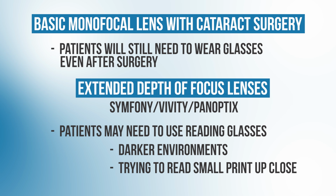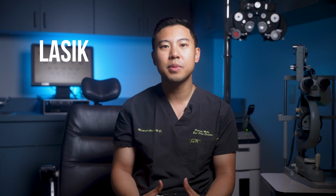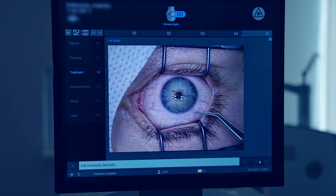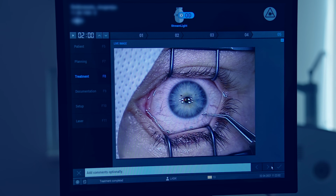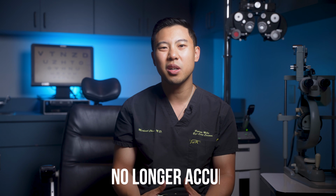Another particular situation where patients may need to temper their expectations with cataract surgery is if they've had LASIK in the past. Now, after we take measurements of the eye to plan for cataract surgery, we usually use calculators which assume a normal corneal shape. But in patients with a history of LASIK, a laser was used to alter the shape of the cornea. And because the shape of the cornea has been altered with LASIK surgery, the typical formulas we use for lens calculations are no longer accurate.